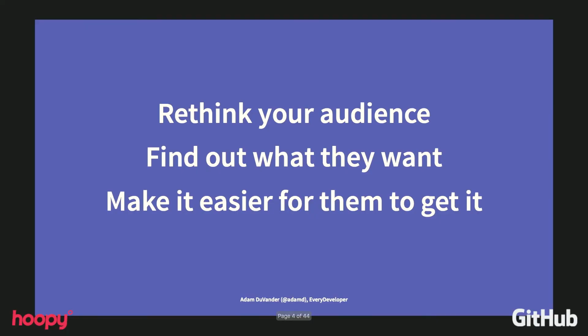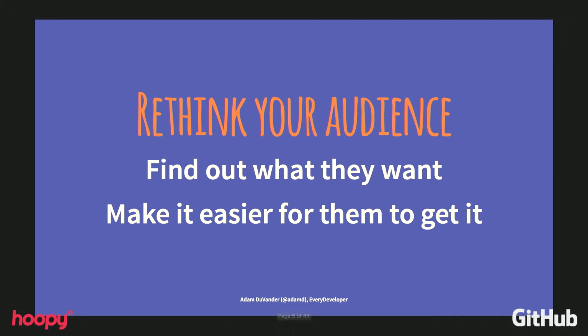And I talked to the team, and I had this huge, obvious epiphany that people are different. And I think that can help us as we think about our developer portals also. And so today I'm going to be talking about rethinking your audience, find out what they want, and then make it easier for them to get it. And so this piece is probably the biggest part, the rethinking the audience.